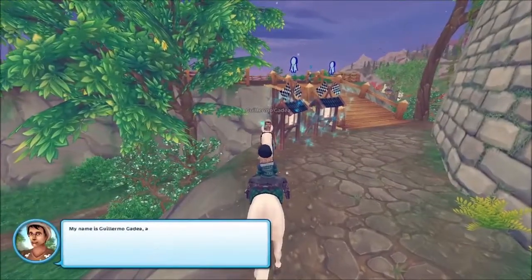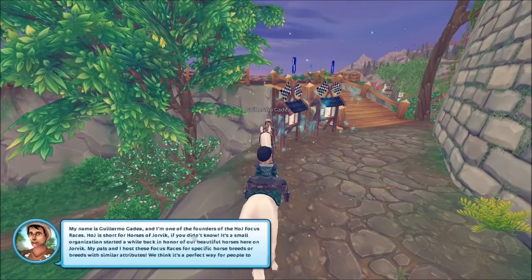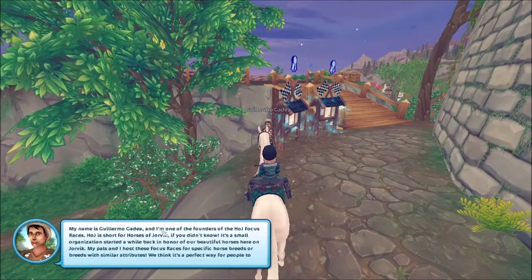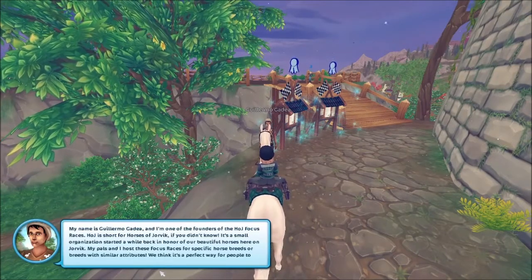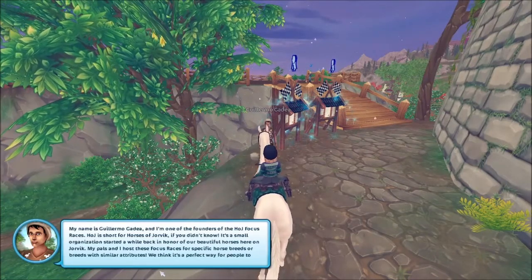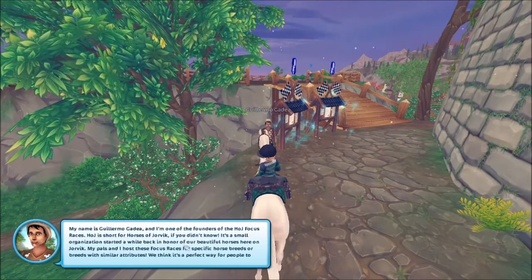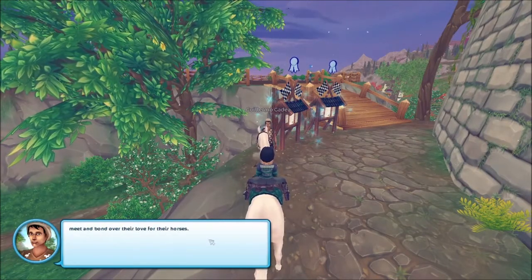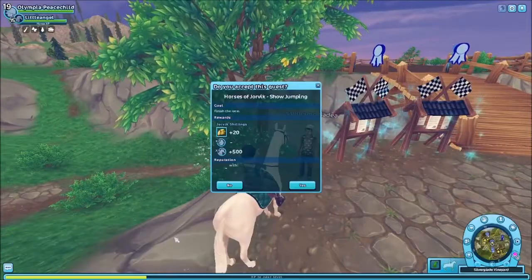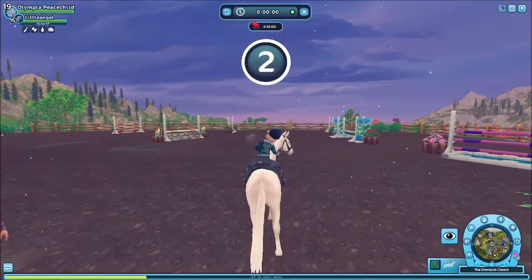So hello there, my name is, I can never say it and I'm not even going to attempt it. And I'm one of the founders of the Horses of Jorvik Focus Races. If you want to know what this says, you can go back to the one that was a few weeks ago or the one around April, May time. I think it was May because I was doing my exams. Basically it just says these are for specific breeds and it's for bonding. You can enter the race with an Arabian, Mawari or Aquatec and any magic versions of those.